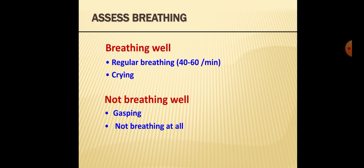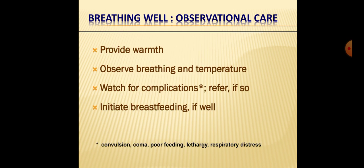Assess breathing. If breathing well, regular breathing 40 to 60 breaths per minute, or crying, and not breathing well if baby is gasping or not breathing at all. If breathing well, observational care should be given, that is, provide warmth, observe breathing and temperature, watch for complications: convulsion, coma, poor feeding, lethargy, respiratory distress, etc., and initiate breastfeeding if well.